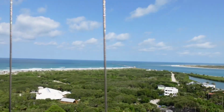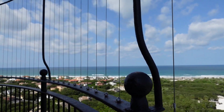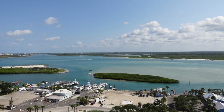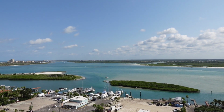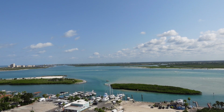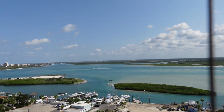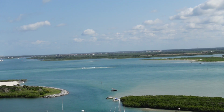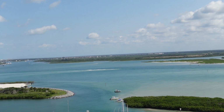Okay, so it's worth it for the view. My goodness, this is cool. I think Disappearing Island is over here. Disappearing Island, you can see the shore. And it does, of course, disappear, but you can stand right in the middle there, which is really cool.